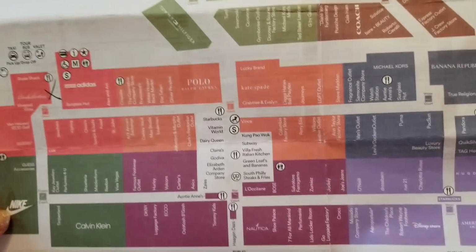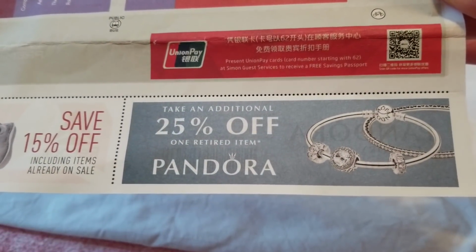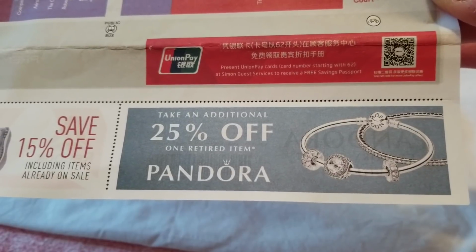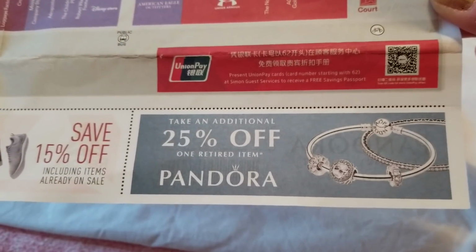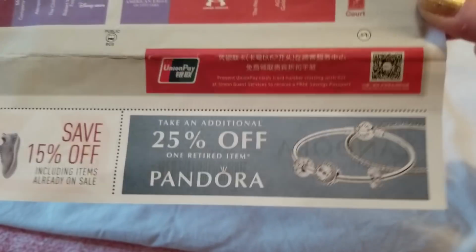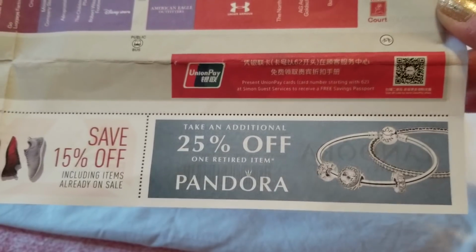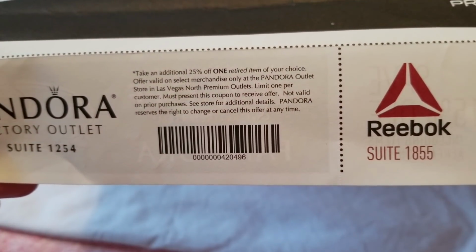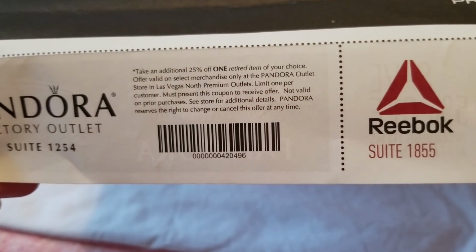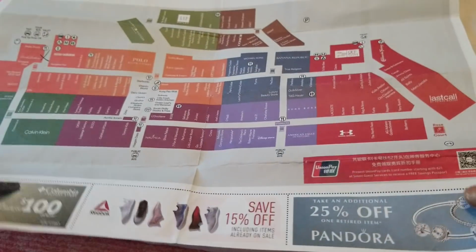Another reason to pick up a directory is so that you can take advantage of the 25% off one retired item that is on the directory. And I can't always guarantee this will be on every directory, but it's worth checking. You might want a map anyway, so you might as well pick up an additional 25% off. And I believe this can be combined with other coupons, so it doesn't limit you to one offer. So that is awesome, because I was able to take advantage of multiple offers.